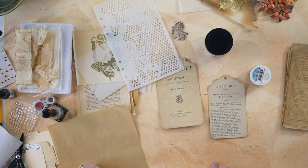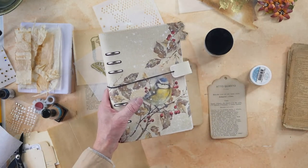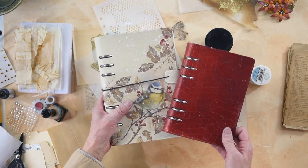Is that the big one, the pink one? No, that's not the biggest one. The biggest one is this one. Yeah, this is the biggest one. And so that's the planner. That's a blank canvas with a napkin. And this is the Sidekick.